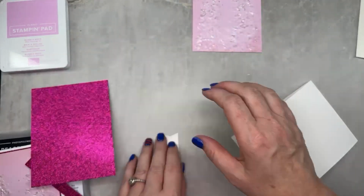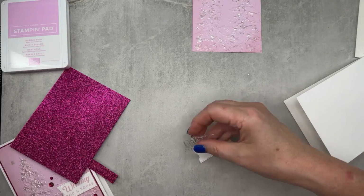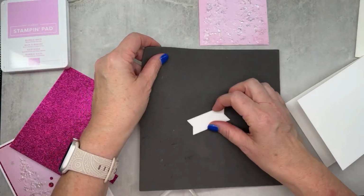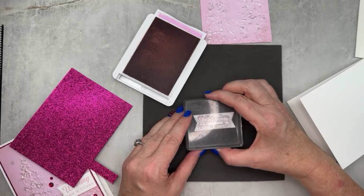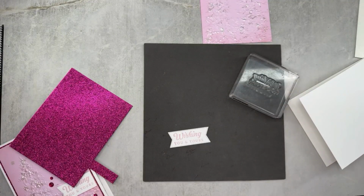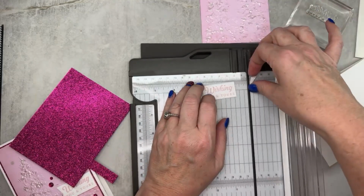Okay. So I'm going to go ahead and stamp "Wishing You and Yours" on this banner. And we're going to stamp that in the bubble bath. Let's do that. Do it right over to the left, because I am going to cut the end off. I'm going to use my trimmer for a couple of things. Number one, I'm going to cut the end of this off. So I'm just going to take just a little bit off, just that much.